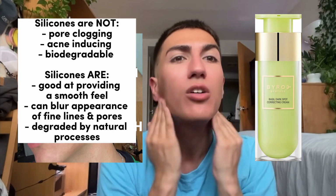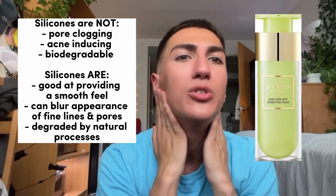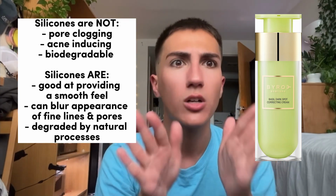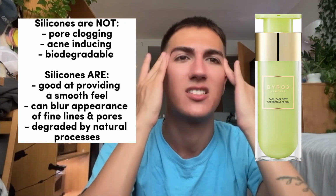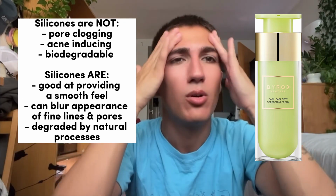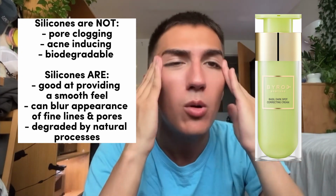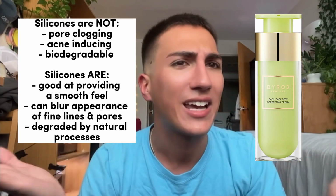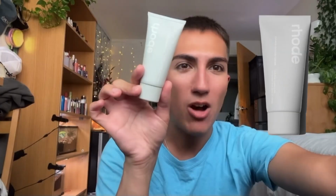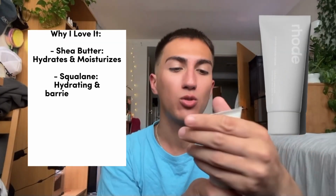It has a good amount of silicones in there, so it's going to be very smooth and silky on the skin. Works wonderful under makeup. Silicones are also fine. They don't clog pores or any of that stuff, and they're totally degradable in the environment. They're not biodegradable, but they're degraded by water, air, all sorts of other organic natural things, so they're literally fine. Now I'm going to be going in with the Rhode Barrier Restore Cream.